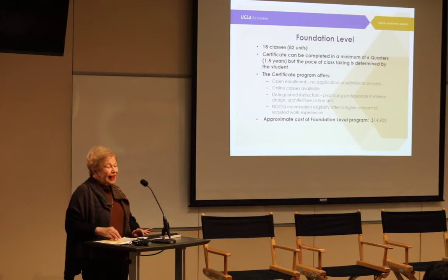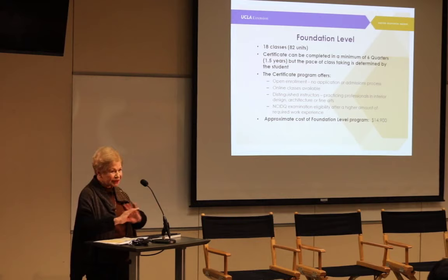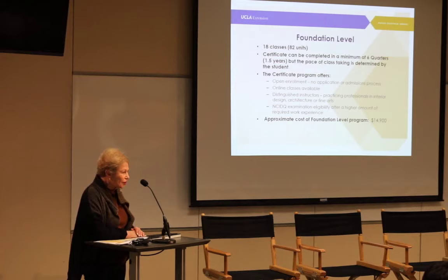So, again, there are 18 classes. It's 82 units in total. And it can be completed in 1.5 years. This is if you're not working and you don't have a bunch of kids running around the house. You can take one class a quarter, or you can take two classes a quarter, or you can take three classes a quarter. We don't suggest that you take more than three because there is a lot of homework time.